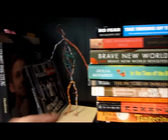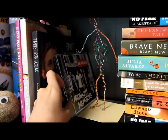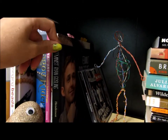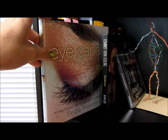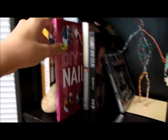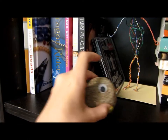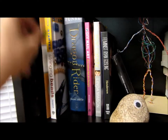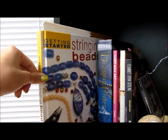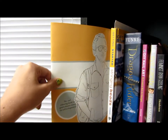Next to this, I also have a copy of Midnight Memories by One Direction, a joke book called Feminist Ryan Gosling. I have an eye makeup book called Eye Candy by Linda Mason, and a DIY nail art book, sorry. Then I have Dragon Rider by Cornelia Funke. I have a guide on beading and making jewelry. A coloring book from Ryan Gosling.